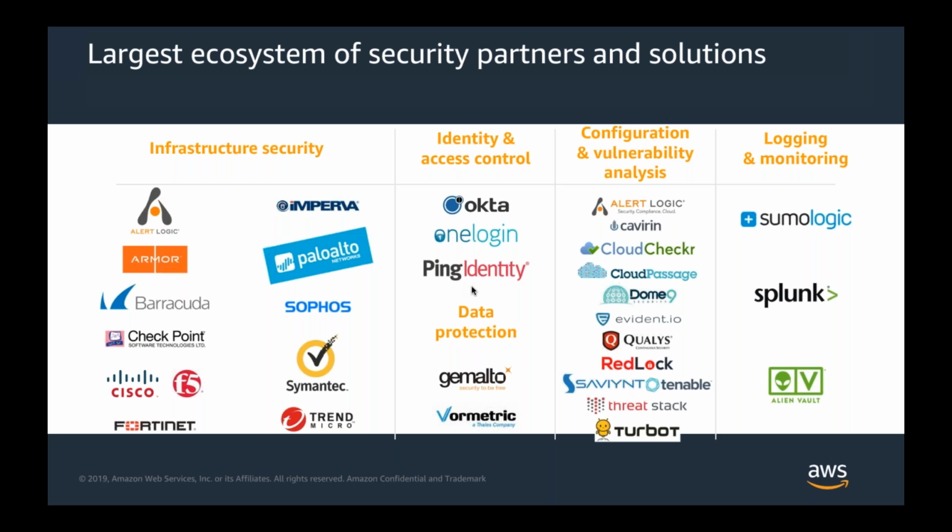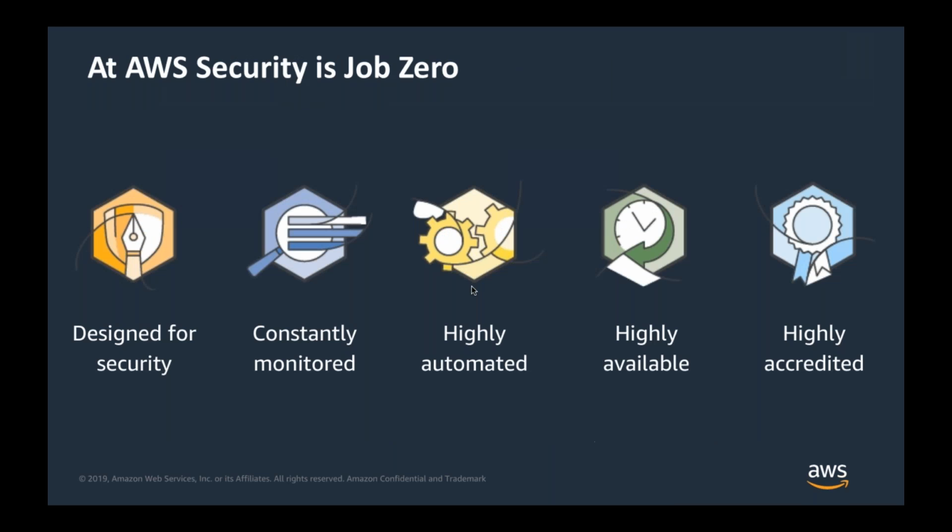Or maybe something that is important for you is the auditability capabilities that you have, so you can continue using your vulnerability management solution directly in the cloud. Or perhaps you're already working with one of our logging and monitoring partners like Sumo Logic or Splunk. You can continue sending information to them, and it's all completely integrated.